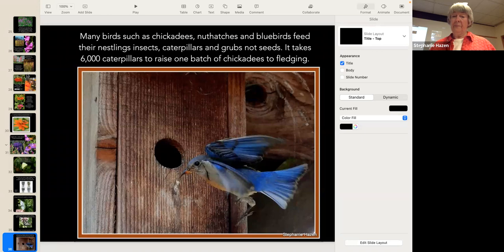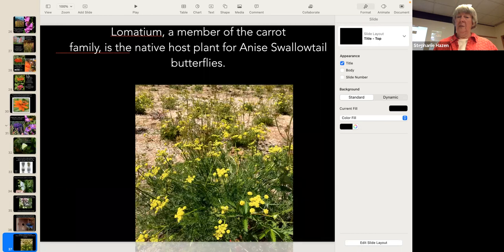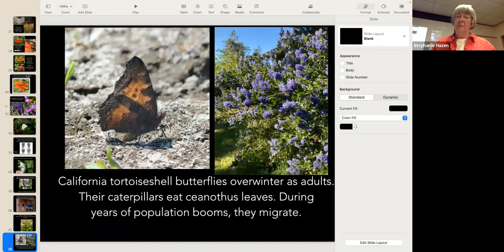So this is the lomatium. That's a native plant, and that's what the anise swallowtail butterflies like, the coast plant. California tortoiseshells, they're beautiful, and they come in huge numbers sometimes. They have eruptions, and then they go down, and then they have eruptions. And sometimes going through San Juan Pass, you'll see thousands of them along the road. And they like to have ceanothus. Well, who wouldn't like ceanothus in their yard? I mean, that's a beautiful plant.